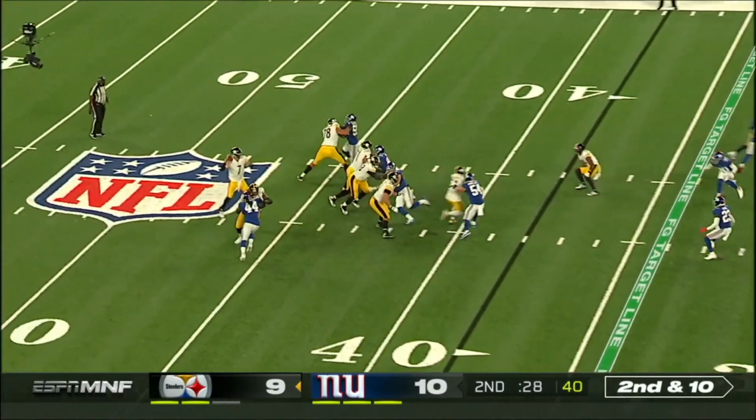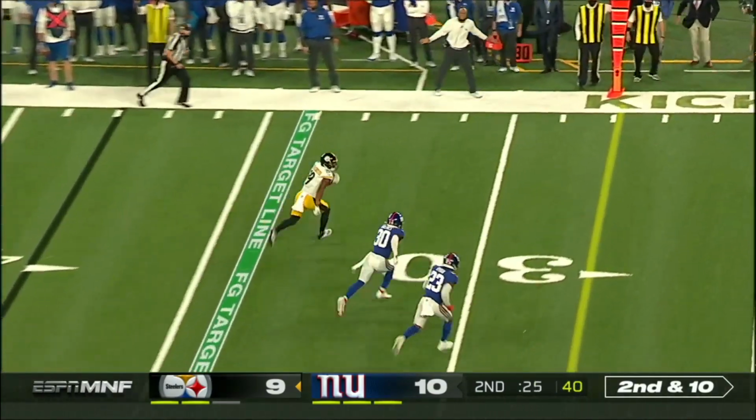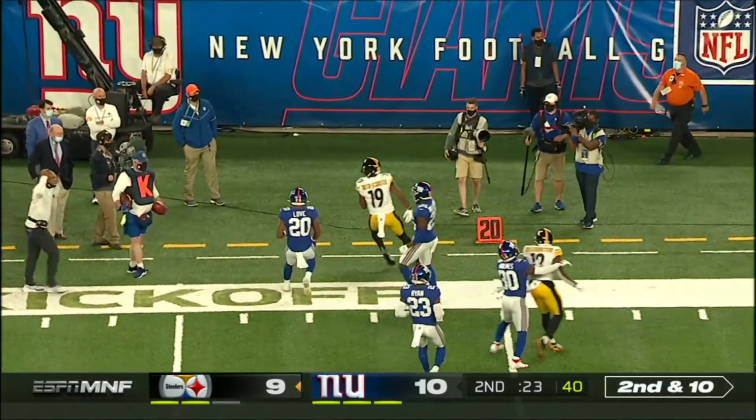Just gets the snap off. Flips short. Smith-Schuster running again. And he's going to have first down.